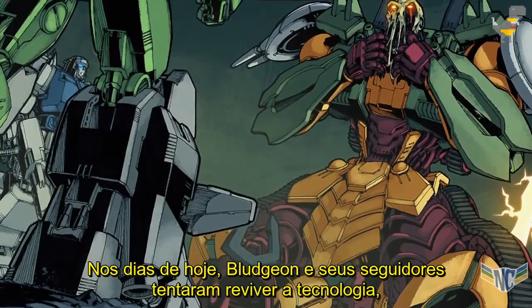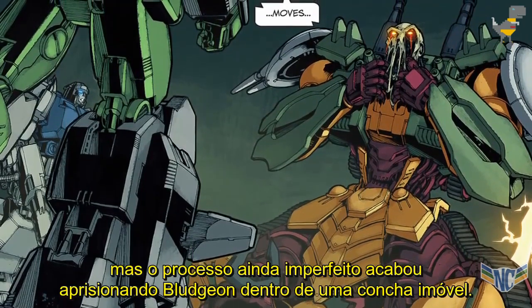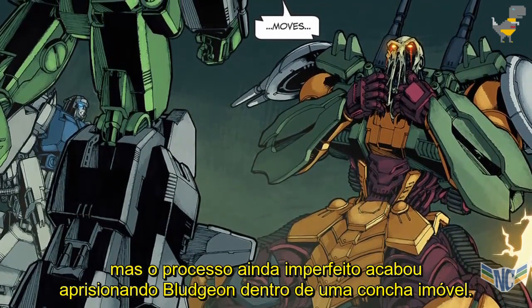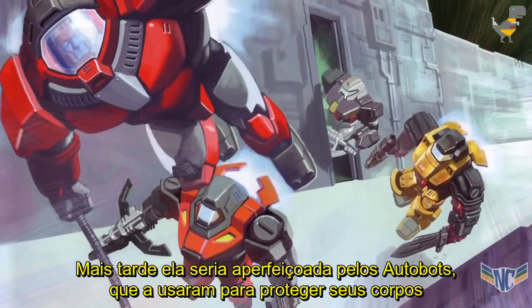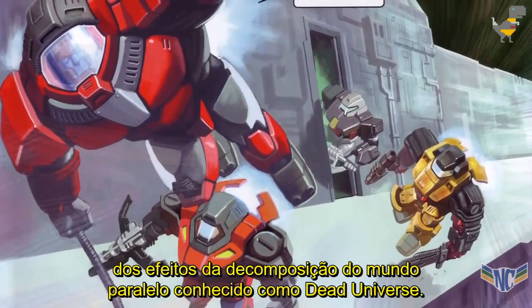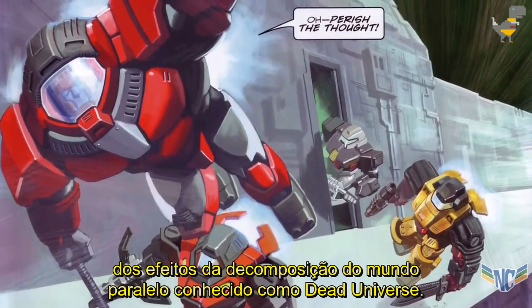In the present day, Bludgeon and his followers tried to revive the technology, but the still flawed process wound up trapping Bludgeon inside an immobile shell. It would later be perfected by the Autobots, who used it to shield their bodies from the decaying effects of the parallel world known as the Dead Universe.